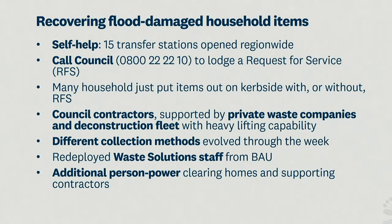So we initially set up a self-help option, going from 1 to 15 transfer stations region-wide for residents to take their material to for free. Bearing in mind that these facilities are not all owned and operated by council. We have the Waitakere facility that we own and operate. We have community recycling centres that form part of this network, which we are really grateful to have. Others are owned and operated by the private sector.